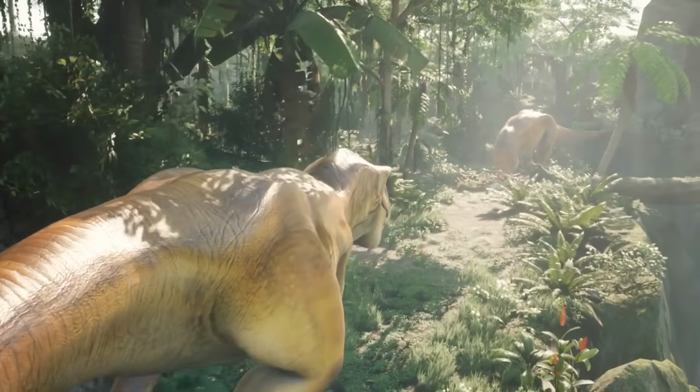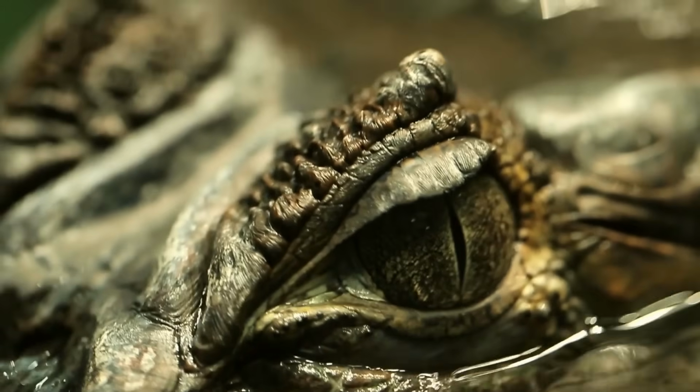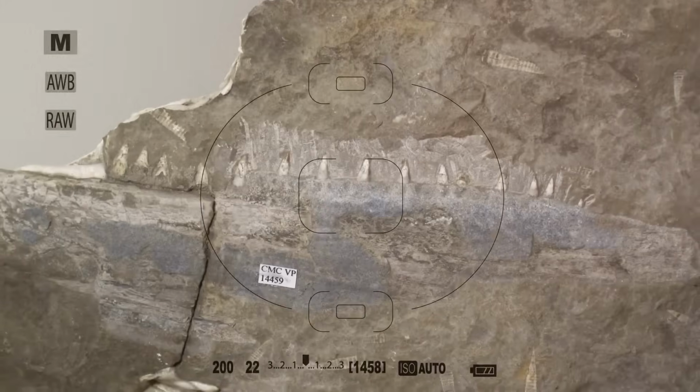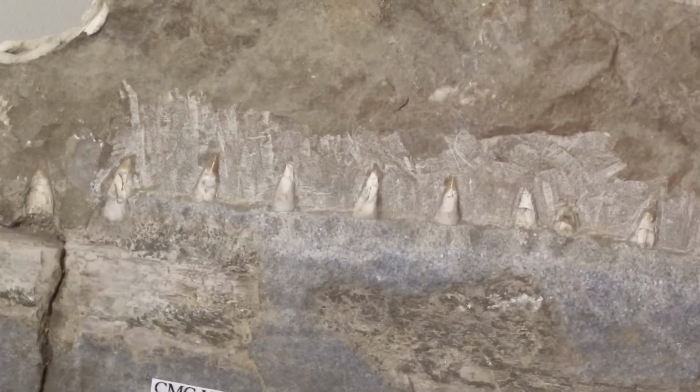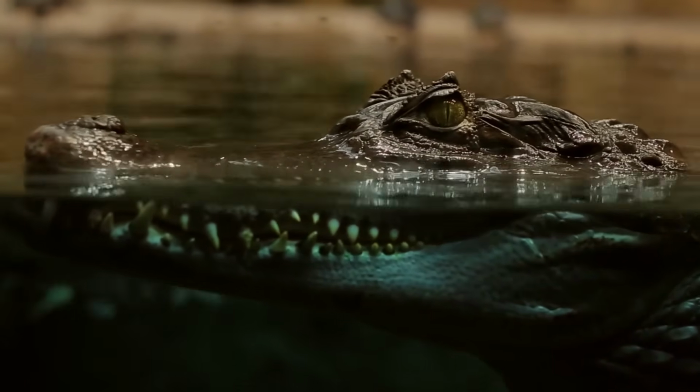But it wasn't just the dinosaurs that made the Kem beds so horrifying. The waters also hid their own dark secrets. They were home to giant, terrifying fish and crocodile-like creatures. Their jaws were strong enough to crush bone, and they were lurking beneath the surface, waiting for anything unlucky enough to stumble into their path.